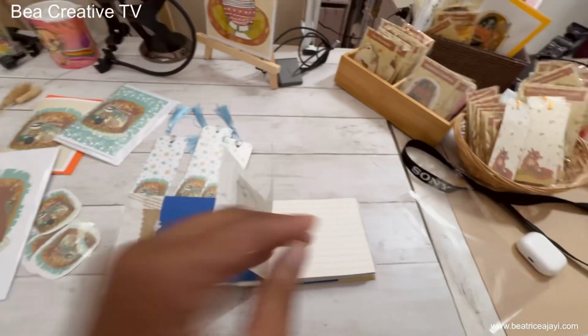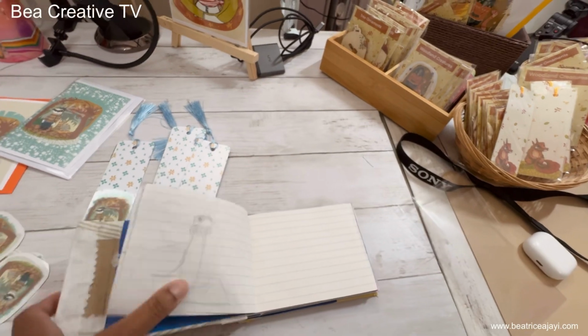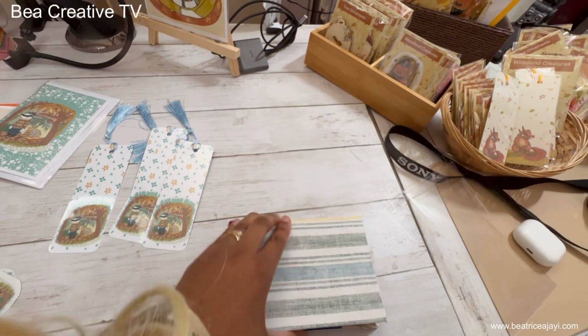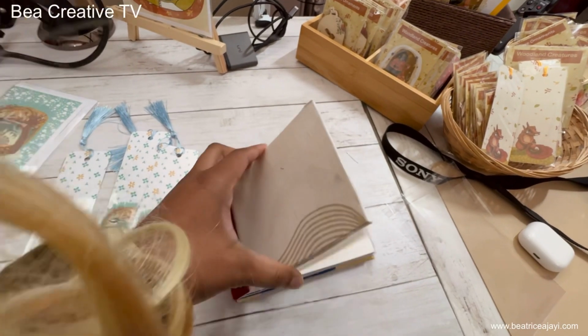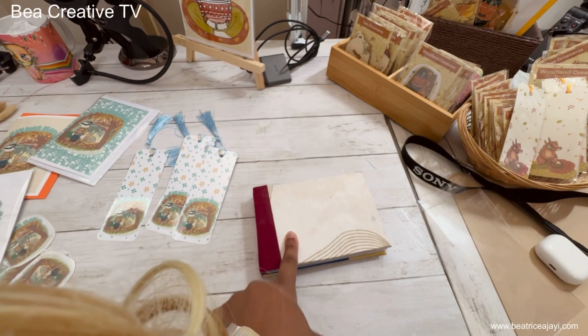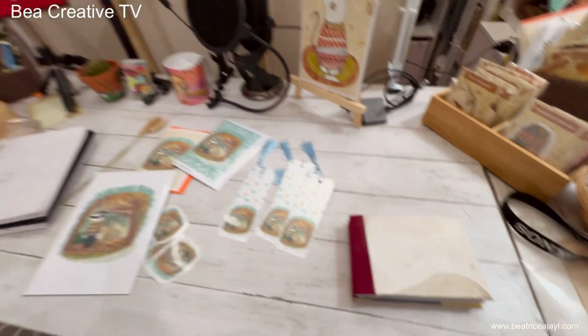But yeah, so I'm trying to make sure I reuse everything in the space. So I used some fabrics I had to make this. I like the way it turned out. I just need to use my bookbinding stuff that I bought some time ago, which I found because I was tidying.